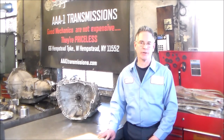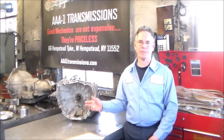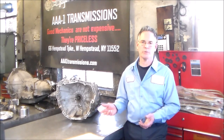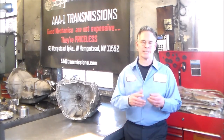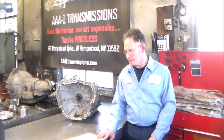I'm thinking converter failure. I had the pan down on this because, I mean, the fluid was black. You'll probably see some of the fluid; I couldn't get all the fluid out. But the pan really wasn't that bad. So, I mean, we may find some burnt clutches in there from him trying to drive it, and it's killing the line pressure because he's racing it up trying to get it to go when it was slipping real bad. So I'm sure we'll find some burnt clutches in there.